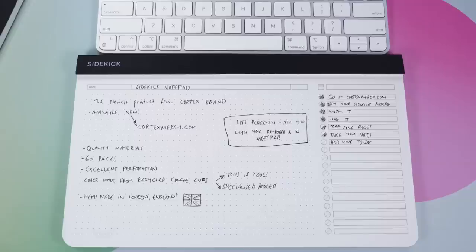So US shipping is fluctuating by $1 a day for this product. Sometimes it's $11 to ship, sometimes it's $12 to ship. That is just what shipping is like right now. Shipping is expensive. It has been since the start of the pandemic.